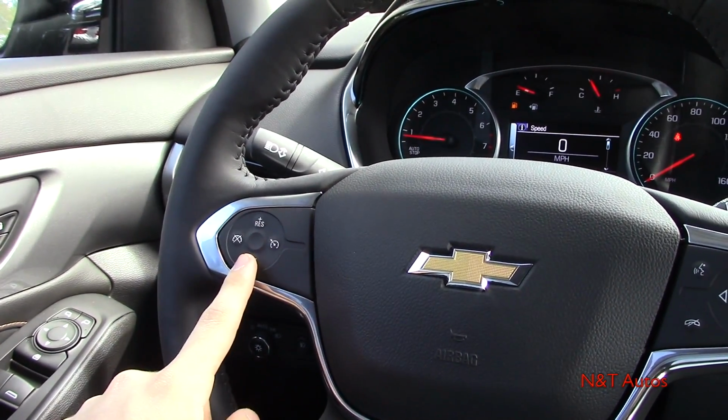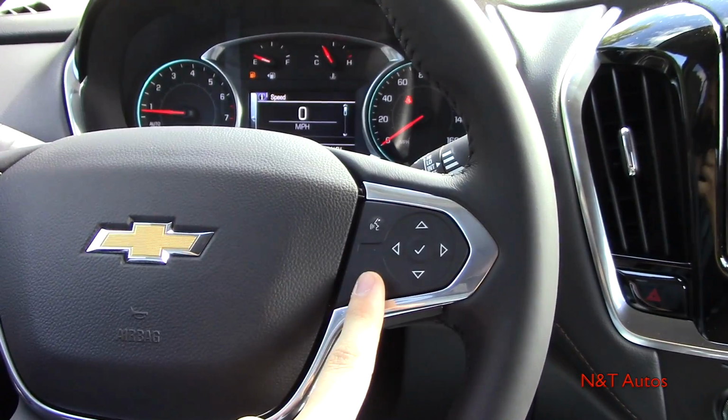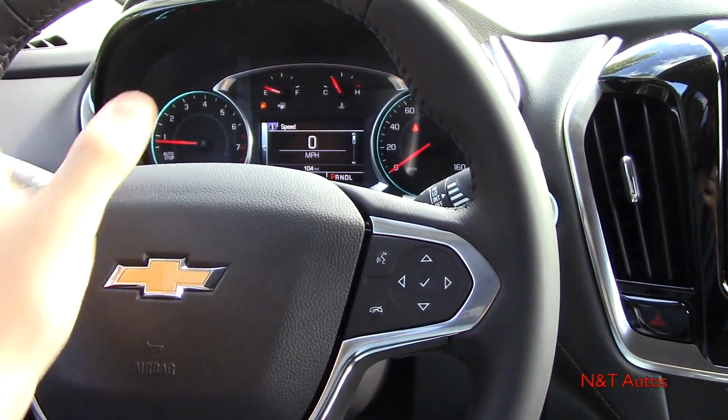Now all the buttons on the face are surrounded by this nice satin chrome, it looks like. We do have all of our cruise control settings over here, and sort of our media controls over here, so voice commands and Bluetooth telephone. These buttons are all for the driver's display up there, which we'll get into when we check that whole cluster out.